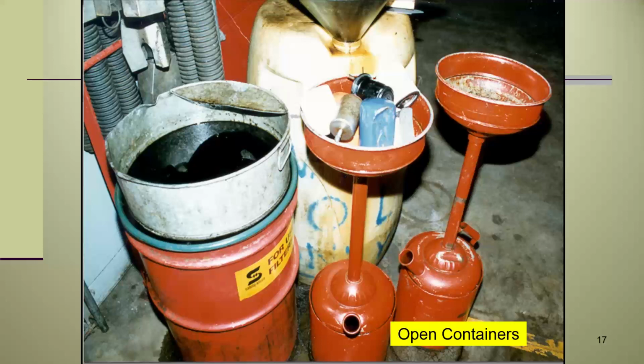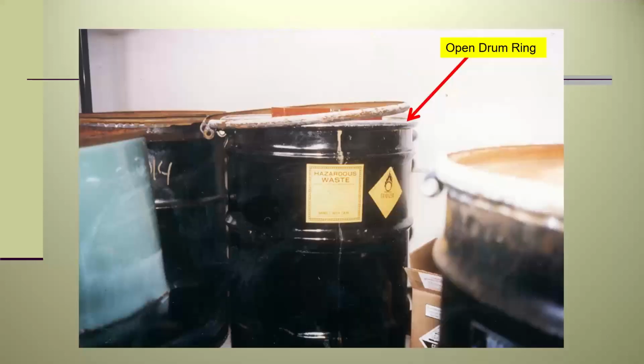Here's a what not to do picture. Every container here has at least one opening, just inviting a spill or worse. Here's an extremely common example of an open container. Open top 55-gallon drums usually have a lid, a gasket, and a ring that gets bolted into place. It's so much work to open and close these containers that an operator will just leave the ring unfastened. An inspector will give you a lot of sympathy for this, but no regulatory breaks.